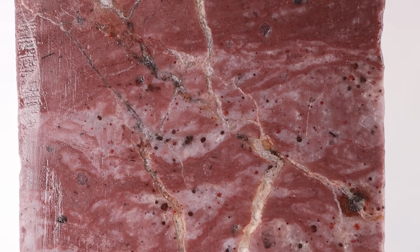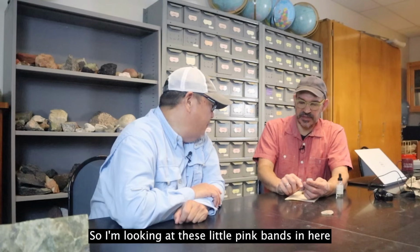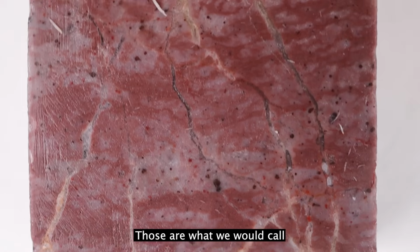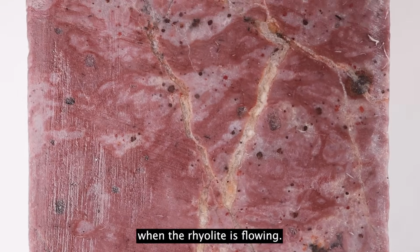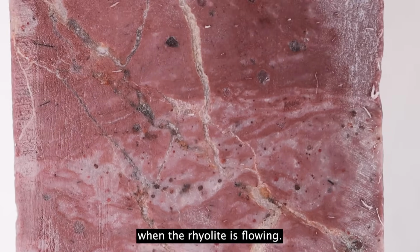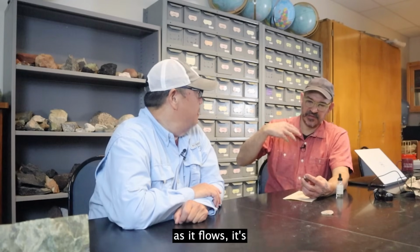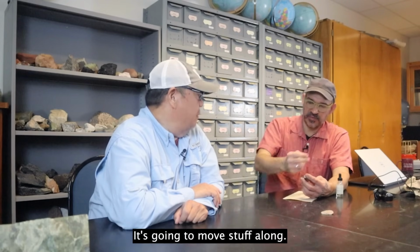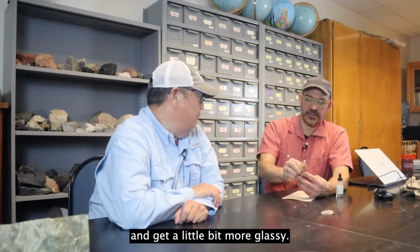And you're right, when it gets wet, you can really see some structures in here. I'm looking at these little pink bands. Those are what we would call flow banding, caused when the rhyolite is flowing. It's a very viscous material. As it flows, it's going to be a little turbulent. It's going to move stuff along. Some of the stuff's going to squish and get a little bit more glassy.